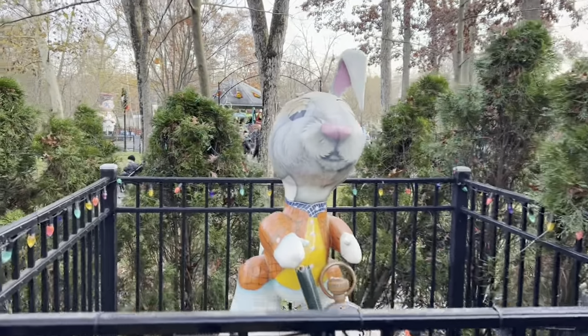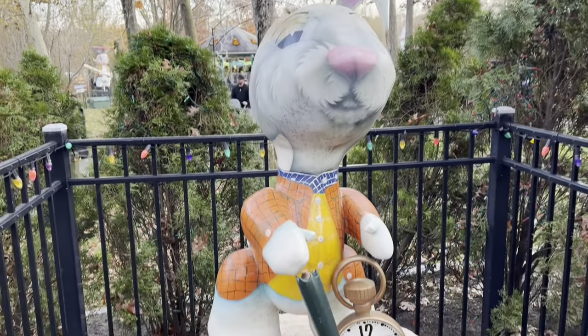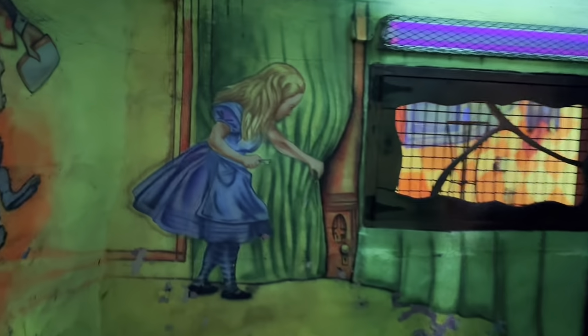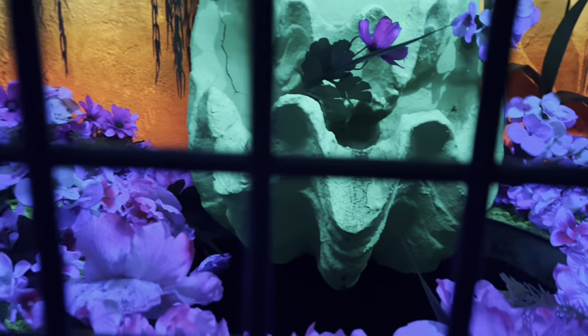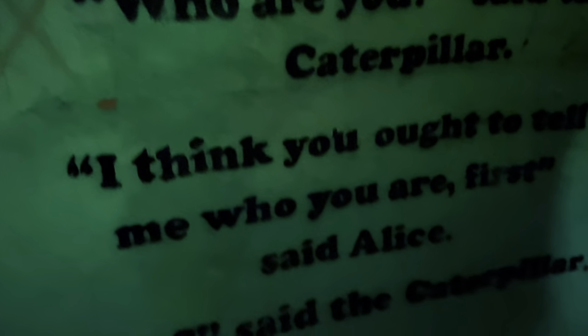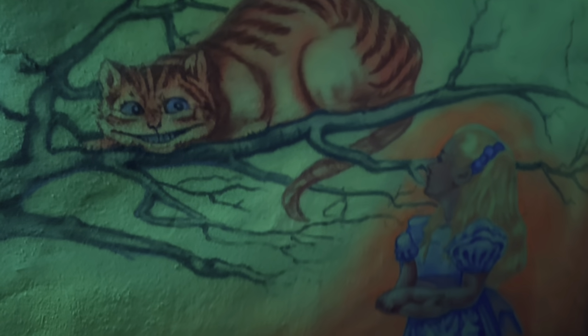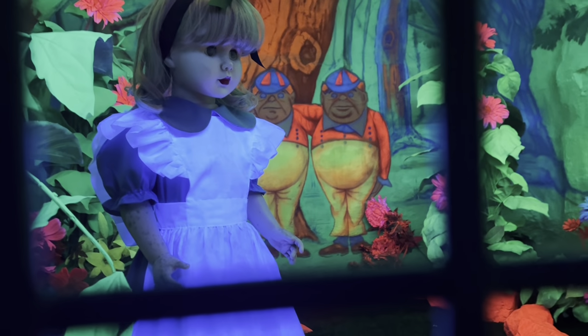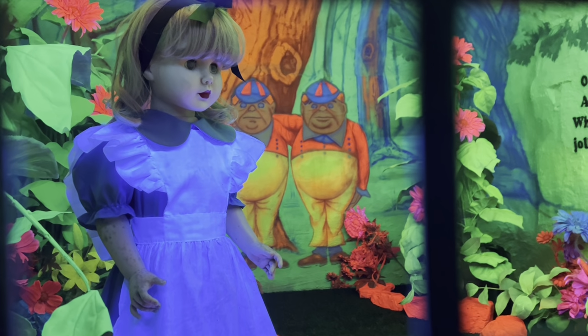And we're greeted with the white rabbit here. Looks like he is missing an ear. He's seen better days, but that's all right. All right, we're heading in, and we're just gonna walk down in here. There is Alice. And everything looks like it's black lighted in here. Very cool. Here's another display with all the pretty flowers that she walks through. We found the Cheshire Cat here with Alice. There's Alice herself, with Tweedledee and Tweedledum in the background.